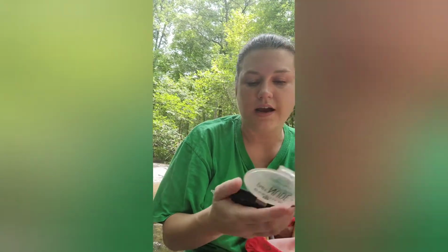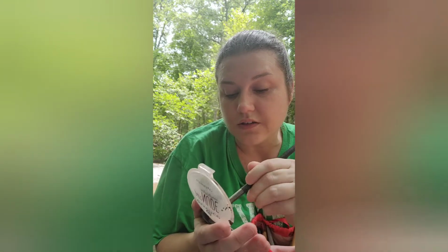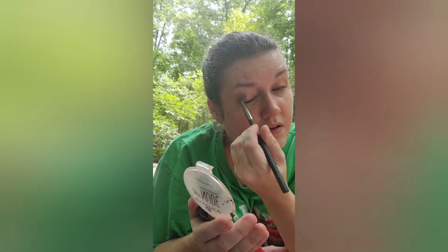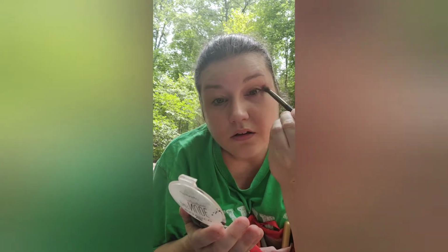But anyway, now that our face is primed, I'm going to go in with the Hard Candy Eye Primer, and this time we are going to set it with powder. I'm going to set it with my Essence Nude Highlighter, just because I've been using this to set this stuff. So let's set that down.